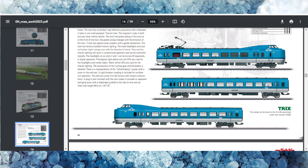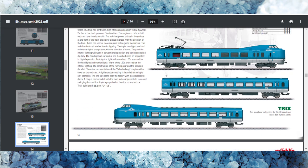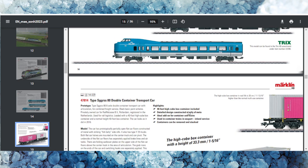Now, also KLM, if I remember correctly, is also the Swedish airline. Is this Swedish? I think it is. No. Oh yeah, maybe. Again, regardless, this is beautiful. I love that the cab is up here. I love that unique design. It's just one of those things.